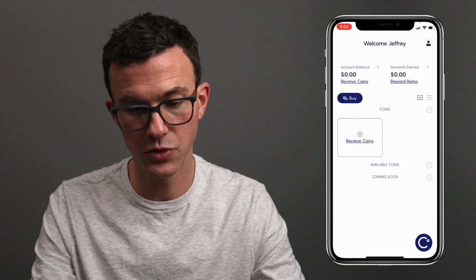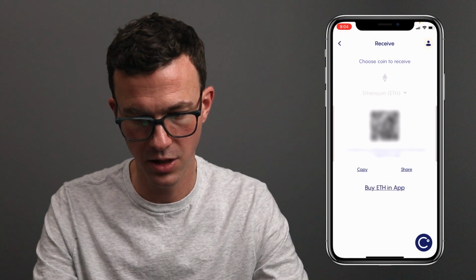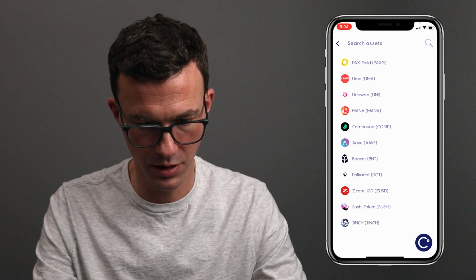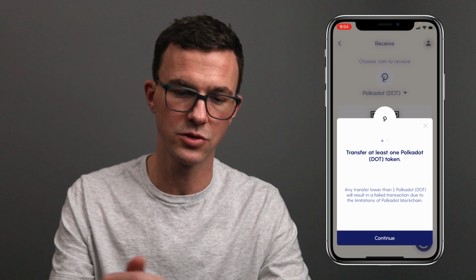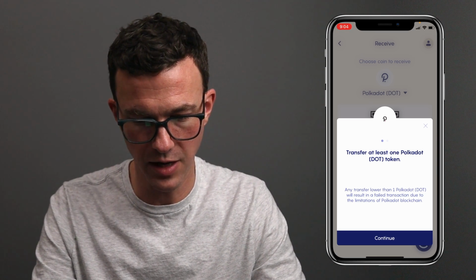Now let's set everything up to receive coins into our account. So Ethereum, we're not going to be doing that today. What do we want to transfer over today? Let's choose some Polkadot. Transfer at least one Polkadot token. So there is a small minimum as far as how much you could transfer. A Polkadot token right now is around $45.